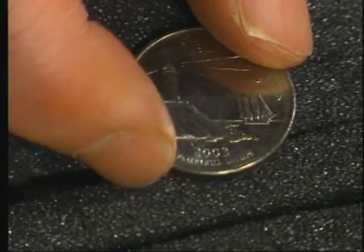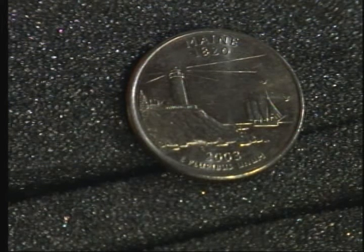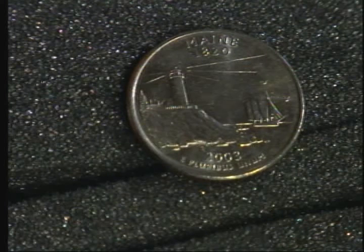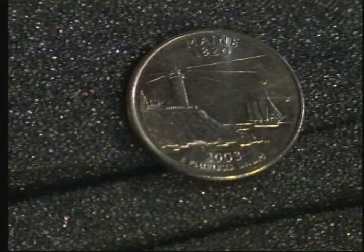The next one is the state of Maine, 1820. And what do you think would be on the state of Maine here? Well, let's take a look. It looks to me like state of Maine, 1820. It's the Great Migration State. They said that some 70,000 English people came to settle where one day this will be called the great state of Maine. As you see, there's a lighthouse with a sailing ship on the waters out there. Now we know where Maine is located, don't we?